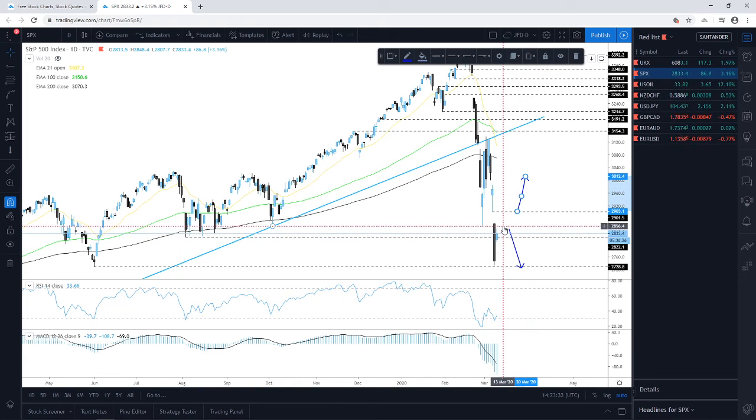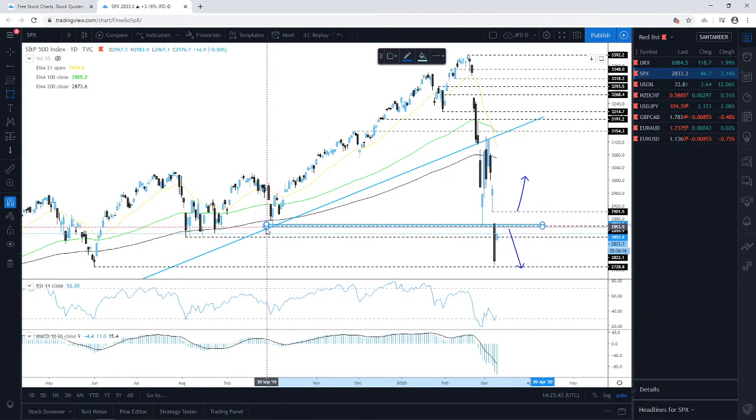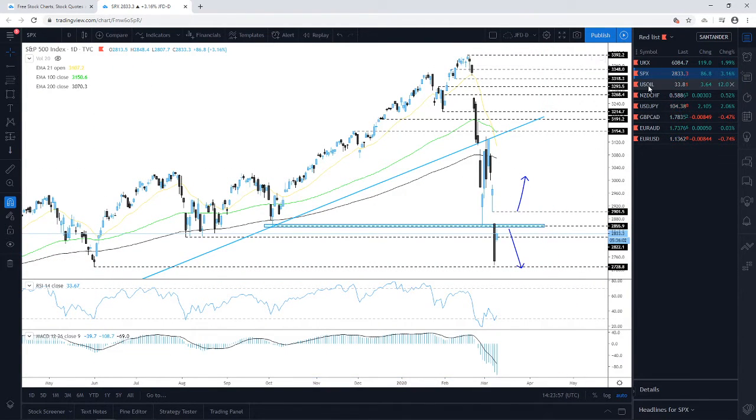But if it continues to trade below this barrier here, this key area of previous support now, which could turn into resistance, this area right here, let me just quickly put this one on the chart, this 2,856 mark, if the price remains below this, then yep, we could see another round of selling, potentially dragging this one towards the lowest point of June 2019.